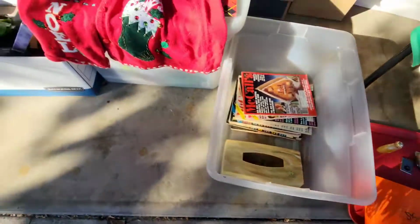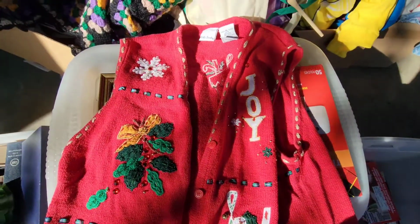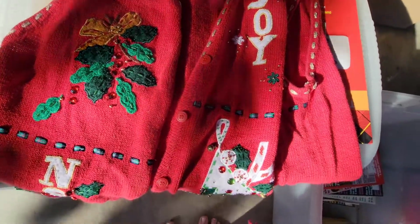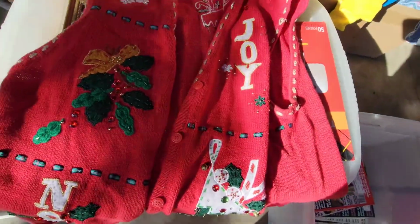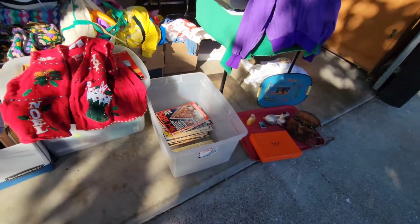And then the last thing we got was this Christmas vest, which I don't really like selling clothes that much, but when we first started reselling, I did sell a Christmas vest around this time, and they sold pretty well. Probably 30 to 40 bucks. So, not bad. That's all the stuff we got for the $30 we paid this morning.